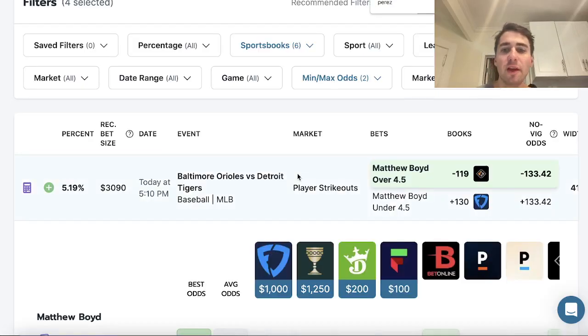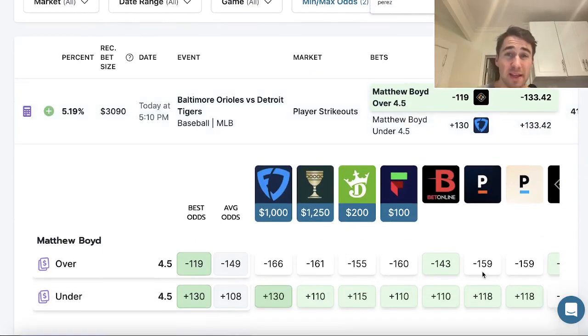And it's no different here, right? Every sportsbook has Boyd's over heavily juiced, so every data point, every sportsbook is telling us, hey, Boyd's a lot more likely to go over as opposed to under. So this is a sharp bet. It's actually an incredibly profitable bet to go with in your PrizePicks entry.